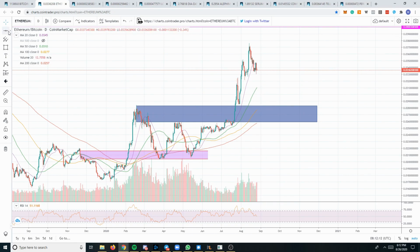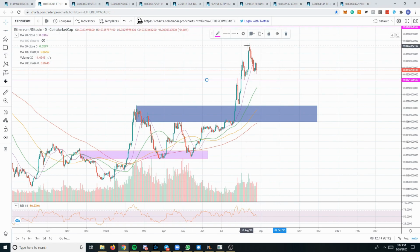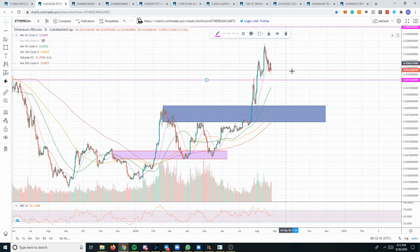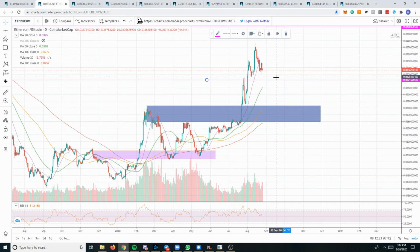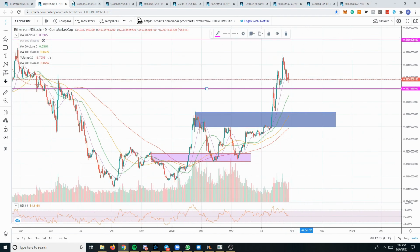But as I say, I do think up here is still a fair price as well. It's just kind of pulling in between this area, and I think what's more likely to happen is we'll trade between these two ranges here. So anything around here and definitely down here is heavily undervalued if you ask me.